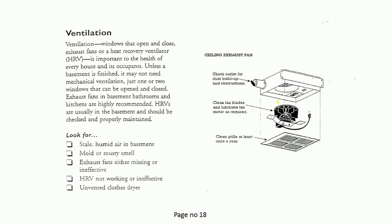Okay, so now we are covering the ventilation. Again, I will give you 15 minutes just to read the following pages. I am now on page number 18. This is the ventilation.